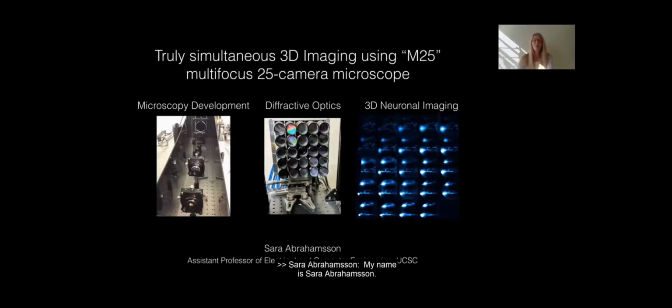My name is Sarah Abrahamson. I'm an assistant professor at the University of California, Santa Cruz. I've been here for a little over 2 years, and I've set up an optical systems design laboratory.